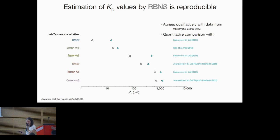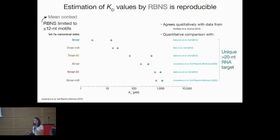However, you do notice some differences between RNA Bind-n-Seq values and low-throughput results. And this actually comes from technical differences between the methods. The low-throughput methods study unique RNA sequences, which are typically a little bit longer than 20 nucleotides, while RNA Bind-n-Seq is limited to shorter motifs. This is because reads with longer motifs are very sparse in sequencing data with a coverage that is financially acceptable. So while those methods measure unique RNA sequences, RNA Bind-n-Seq measures mean context. And we do know that flanking context affects the on-rate in vitro and thereby KD.